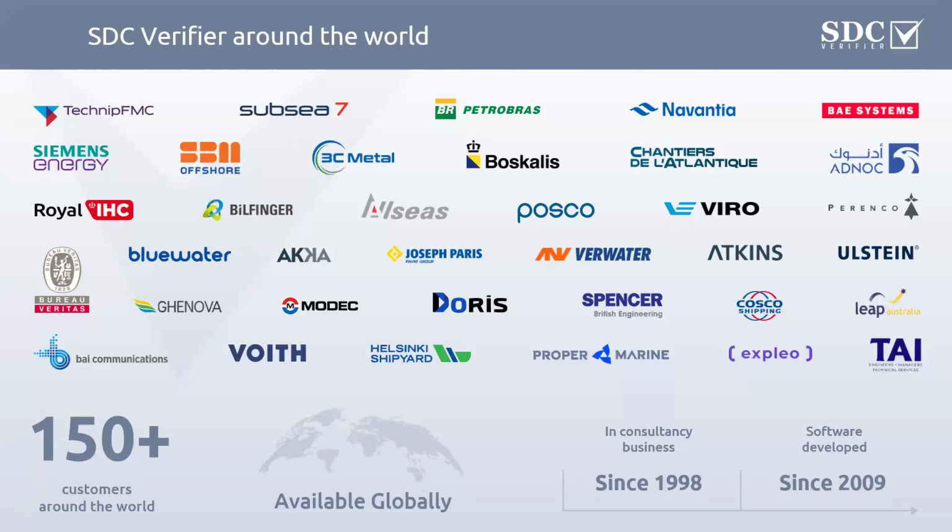You can see some well-known names here, starting from Technip FMC, Subsea 7, Petrobras, SBM Offshore, Siemens Energy, some Australian companies for telecommunications, ADNOC, and so on. It's also important to mention that, as you can see on the left side of the slide, Bureau Veritas is our user. It's also critically important to us to maintain communication with certification societies, and that's what we are doing now.